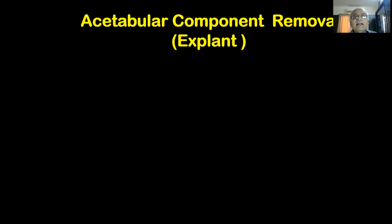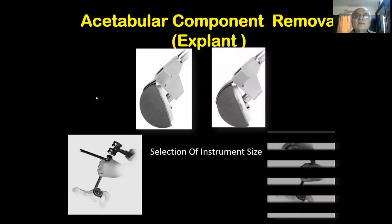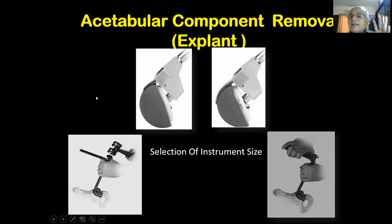So you need an explant system. This is the explant system. Exactly, it takes 10 minutes to take out. It has the short lever, short chisel. First we use the short chisel all around. Then we use a long chisel, and then just rotate completely 360 degrees. The whole cup comes out without any difficulty. Before that, if there are screws inside, you have to take out the screws. Don't forget.